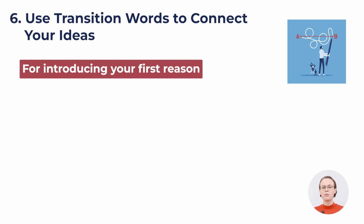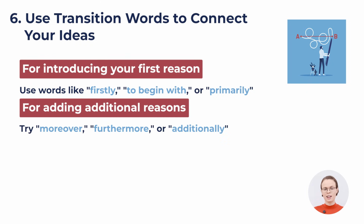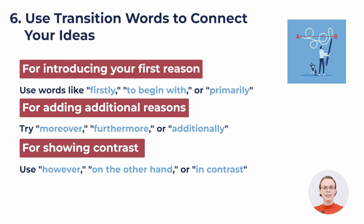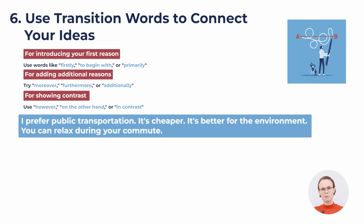For introducing your first reason, you can use words like firstly, to begin with, or primarily. For adding additional reasons, try moreover, furthermore, or additionally. And for showing contrast between the two options, use however, on the other hand, or in contrast. Let's compare two examples. "I prefer public transportation. It's cheaper. It's better for the environment. You can relax during your commute."